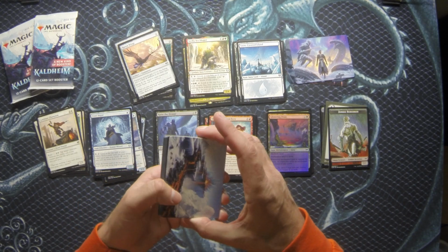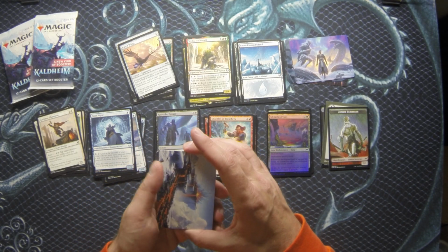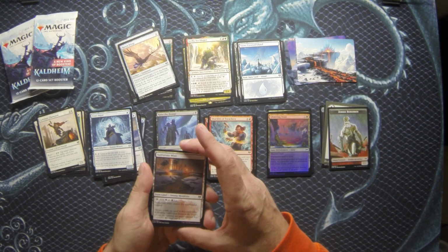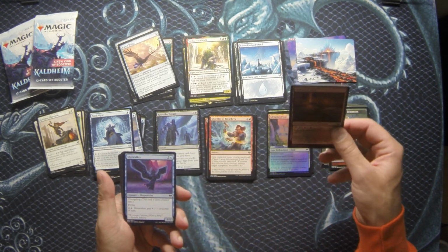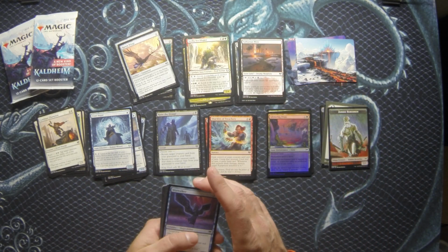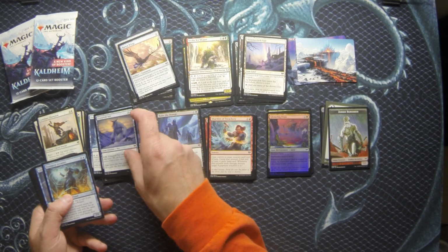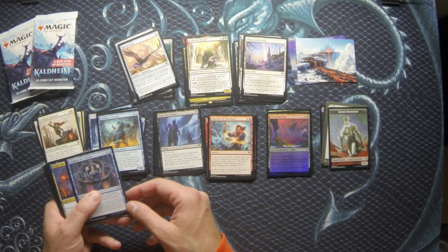This is one of the Japanese boxes. You can tell because there's a stamp on the back side of the box that actually says made in Japan. The other ones will say where they're printed. But for some reason, they aren't very heavily foiled.